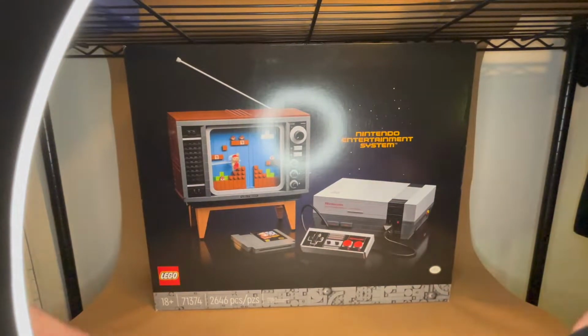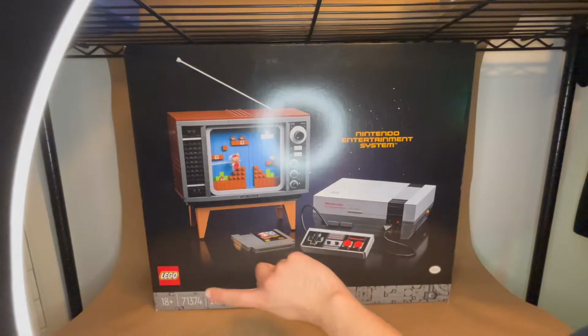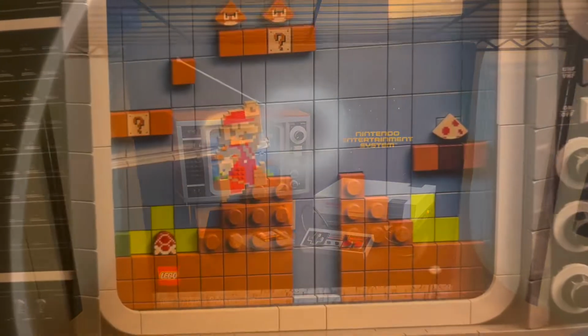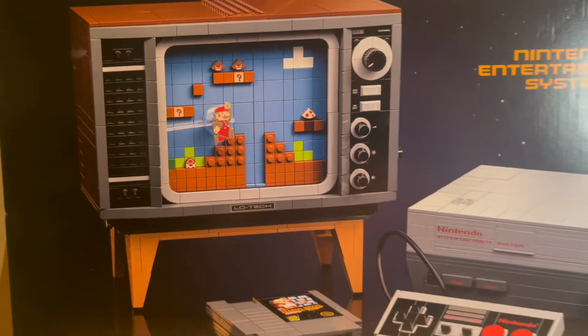Okay, ignore my setup. Set number 71374, 2,646 pieces. By far the largest set I've ever owned. The second most would be maybe Dagobah Jedi Training, which I just did, at 1,000. And I'm really excited because I've been playing Mario Kart and re-diving into Mario as a gaming universe. Let's do the box tour manually in my hands.